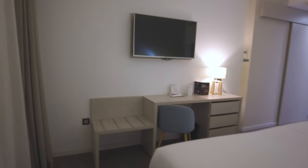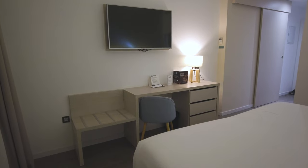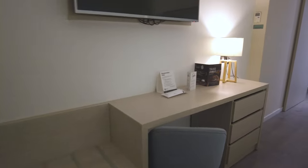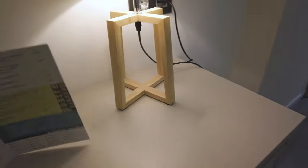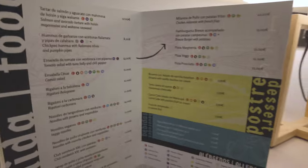We turn around, we've got a really cool area to put your luggage. You've got a really nice TV here and a desk in case you need to do a bit of work, with a rather cool lamp. And here's the remote control. And there's also a takeaway service. It's just downstairs. Here are the prices if you guys want to see that. There is a bar here that's open until midnight. So if you need to grab a snack or a bite to eat, it's open until midnight.